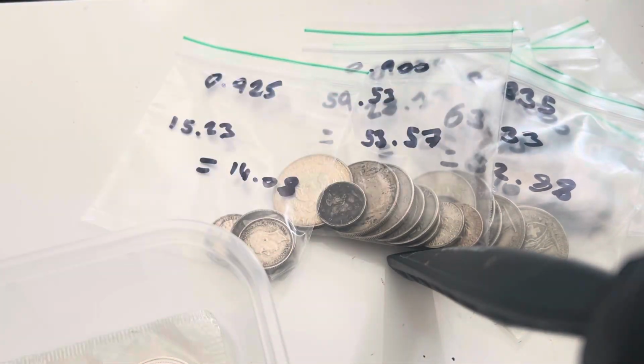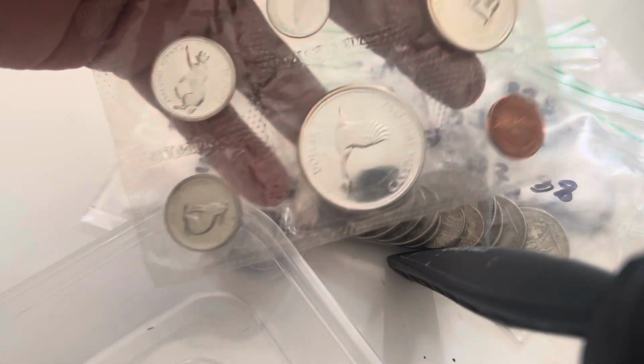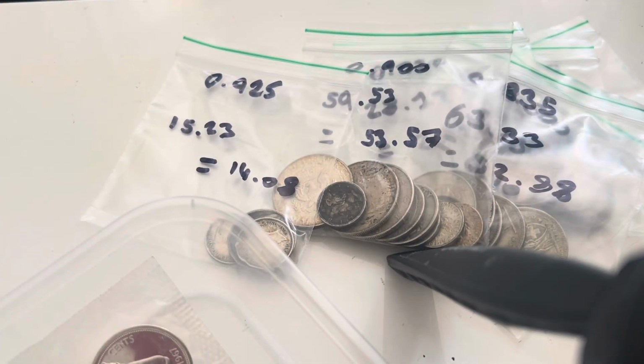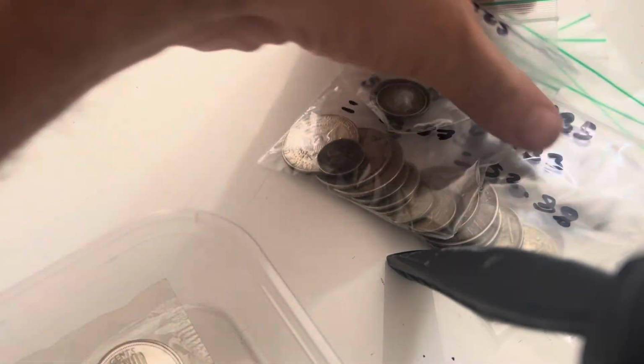But I really enjoyed just going through it. Going through the coins, seeing what was what. It was a bit of a treasure hunt. There were some banknotes in there. I'll go through those in a bit. I'll tell you what, I think you're really going to enjoy them.